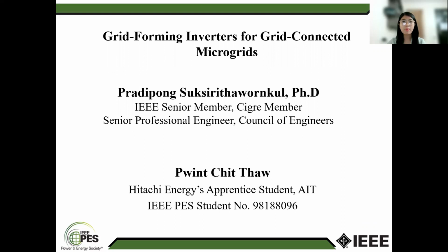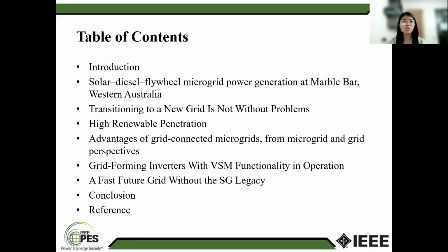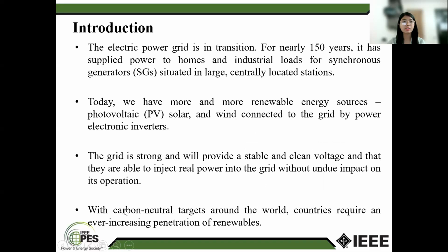Today, I would like to present my title: Grid Forming Inverter for Grid Connected Microgrid. Table of contents: introduction, solar diesel flywheel microgrid power generation at Marble Bar, Western Australia. Transition to a new grid is not without problem. High renewable penetration, advantages of grid connected microgrid from microgrid and grid perspective. Grid forming inverter with PSN functionality in operation, a first future grid without the edge, conclusion and reference.